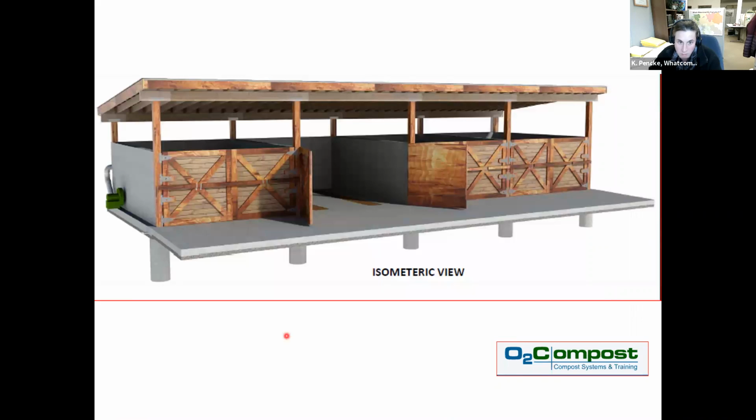And this is another very lovely looking large aerated compost. So you can see the false bottom here covering those open channels and your blower on the side. This drawing came from O2.